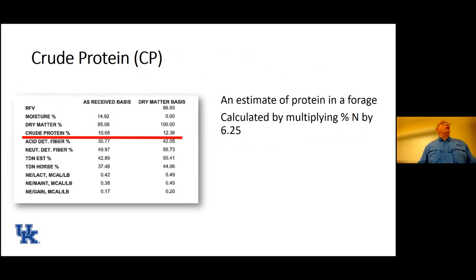What happens when you fertilize with nitrogen and the plant takes it up but can't process it into real protein? You get an artificial boost in crude protein because it comes up, it's in the plant. If you were to cut hay the next day, but that's not the way timing usually works, you can get an artificially high number for crude protein, okay? So that's why we call it crude protein, not real protein.